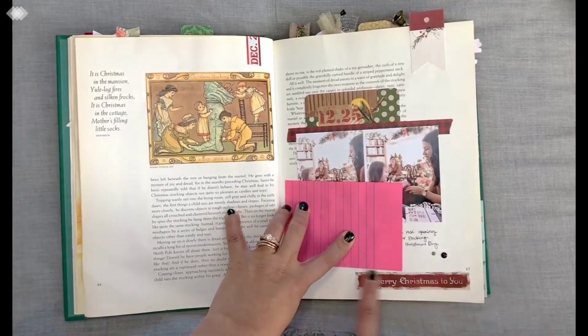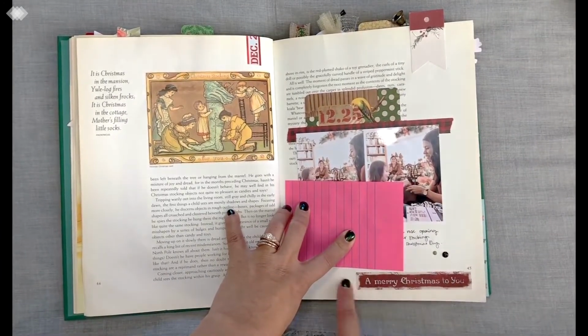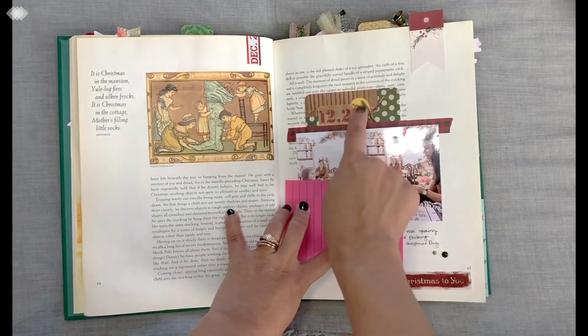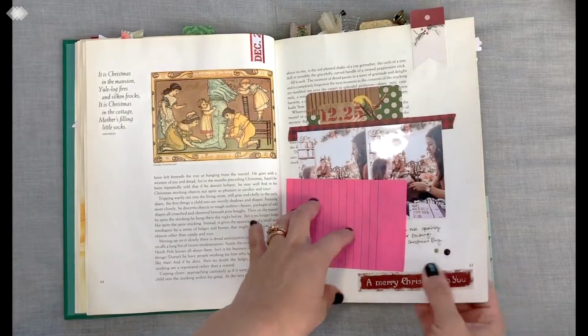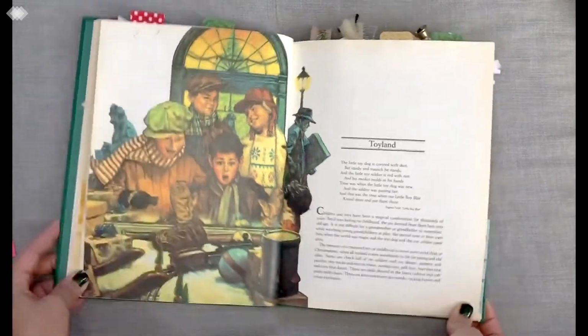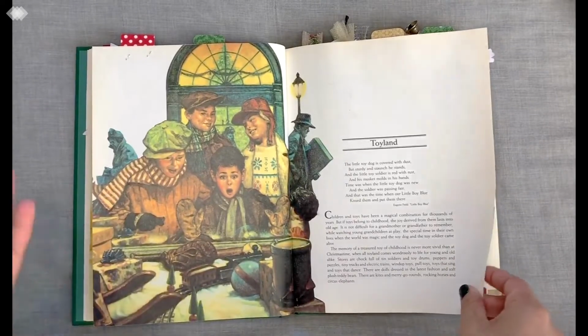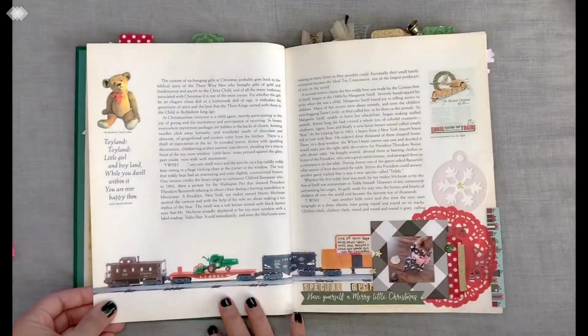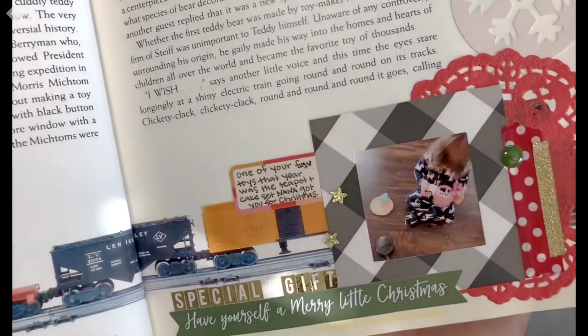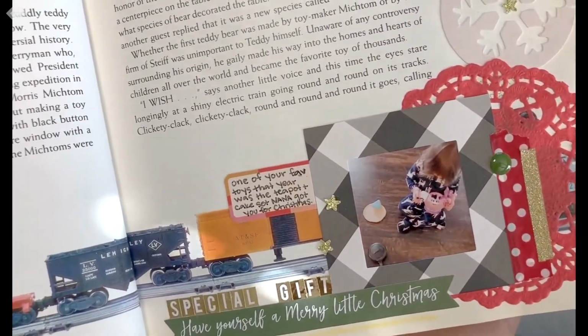And anyway, so these were stickers I had from Hobby Lobby a long time ago. Real vintagey, Christmassy, and I want to say that's Bo Bunny, and they went really well. And here we have Toyland, so we're going to go into the gifts that we get her and what were her favorite. She had a tea set that her Nana gave her, and that is still played with to this day.